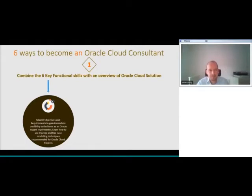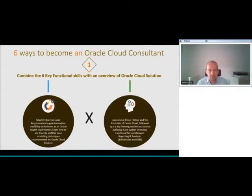So then to go into detail on the 6 key functional skills. From an Oracle Unified Method perspective, we're talking about mastering the objectives and requirements to gain immediate credibility as an expert implementer. I know the old saying of a good first impression is really very apt here, because if you're talking about the objectives phase, you're going to be meeting senior business people. You want to be able to provide a quality deliverable that can withstand the scrutiny of a client.